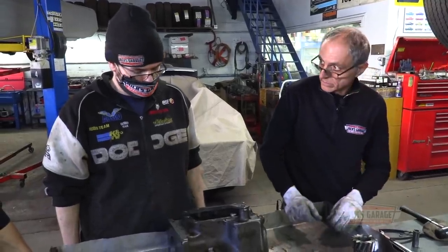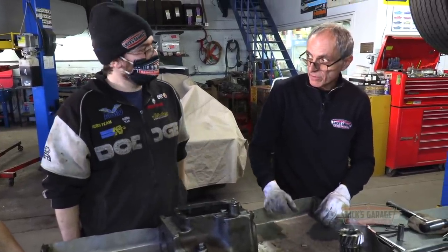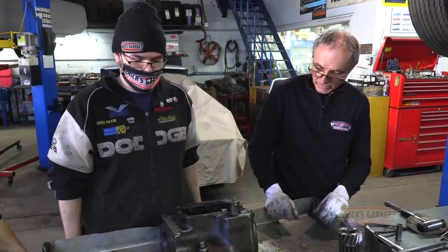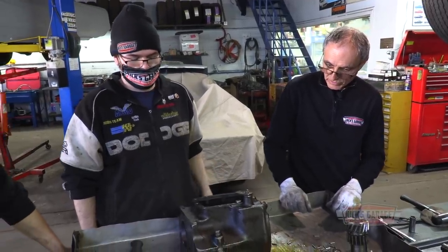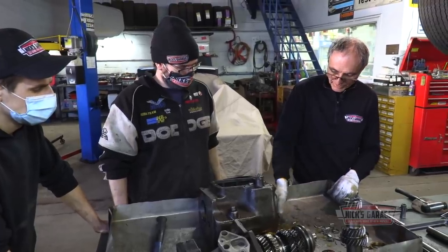Yeah, I've seen the same thing when I rebuilt my transmission. Your dad has the same car. Same car, yeah. My dad's is a Dodge Super Bee. This one's a Plymouth A12. Oh, got it.